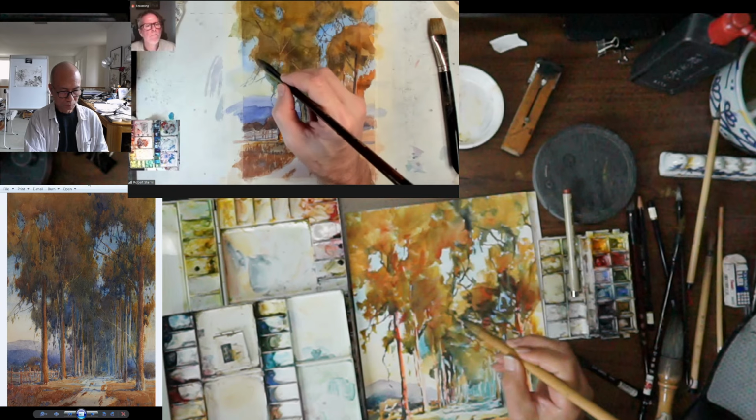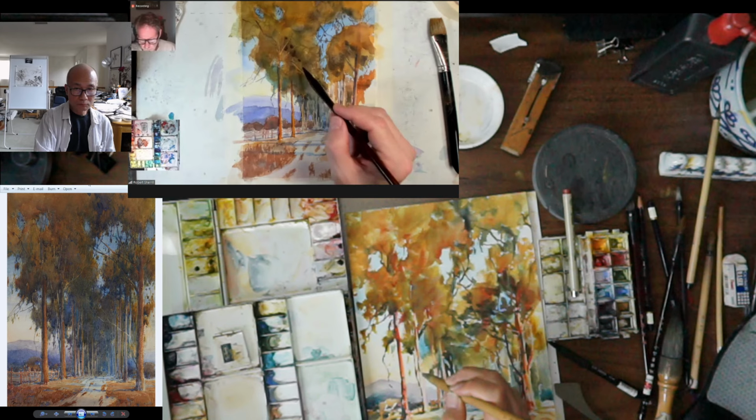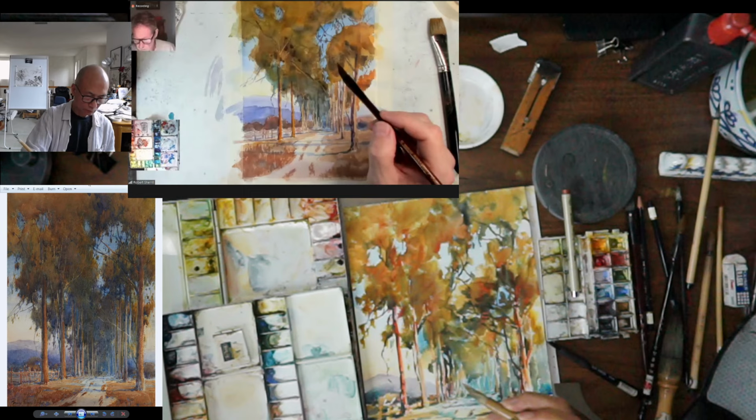I like how he has the dark little pockets. You see those little spots of them? Well, guys, that's really one of his little signatures. Everybody does it different. He pokes these little light holes in there, and he pokes these little dark holes in there, too. He gets a lot of relief out of it.